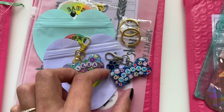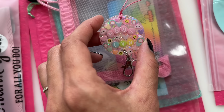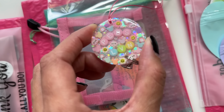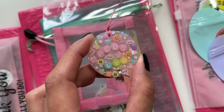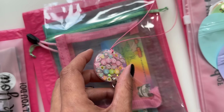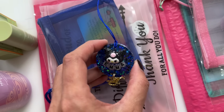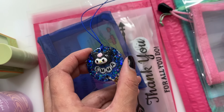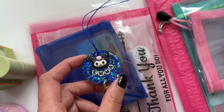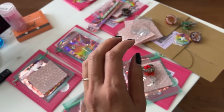There's Graham's little paw. This is gonna be a lanyard here, and it's for a nurse in the pediatrics department. But look at that stunner. So cute, got little Mickeys and kawaii clouds and flowers. And then a follow-up order for our little friend Emma, who loves horseback riding, but this is gonna be for her school ID. And this is very similar to a keychain that we already made for her. But all of this has to get wrapped up and go out today.